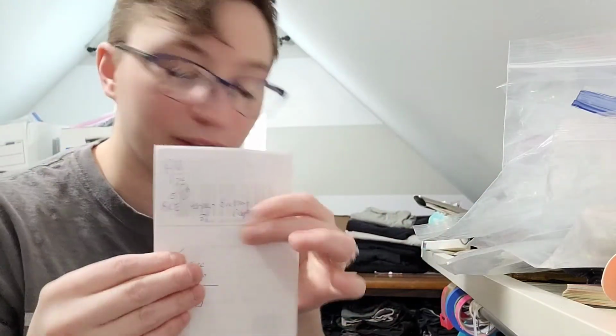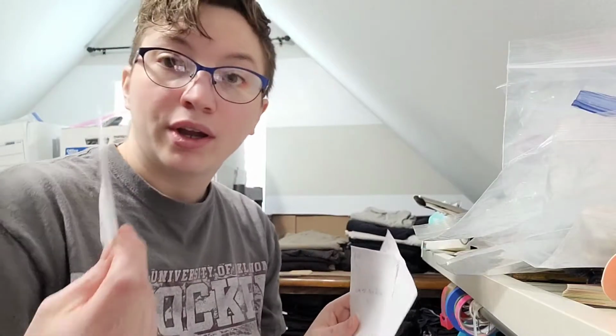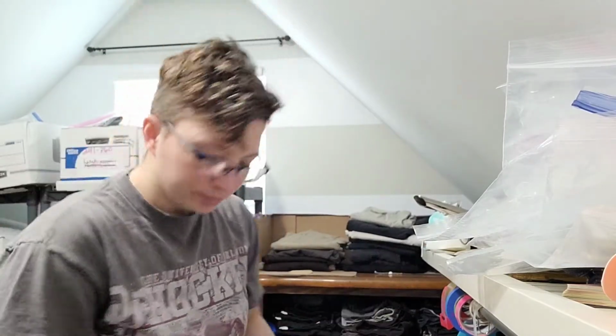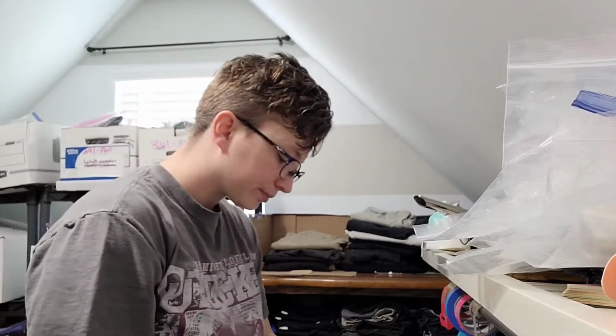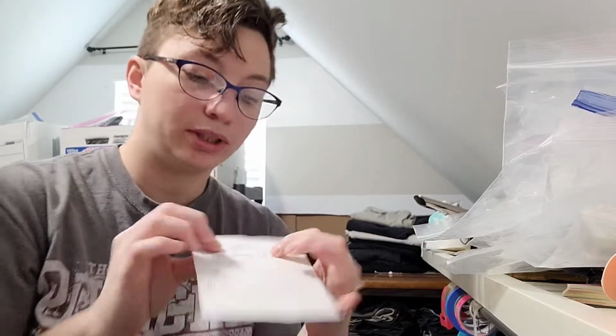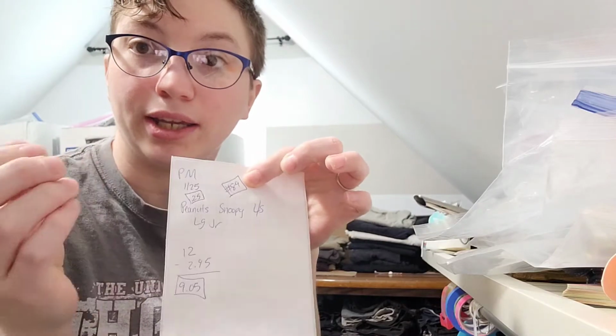I keep track of all this on all of them because I post on Instagram what I made for that day when I show my stack of sales. And this also makes it easier for me to go to my spreadsheet. I will put all this information in, and then I will also write down, like on the Snoopy shirt, what my inventory number is so I can pull it.